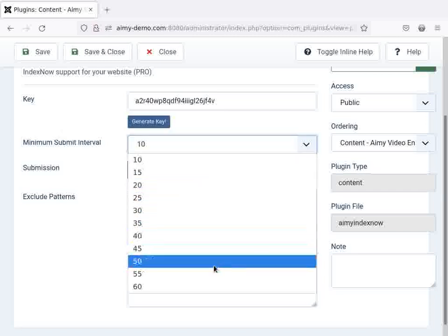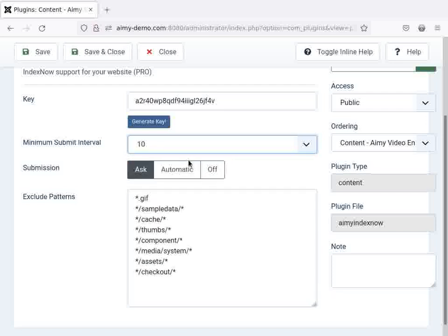Choose between Ask and Automatic Submission. The option Off is thought for the use with our extension Aimy Sitemap only. Both extensions work together, but that will not be handled in this video. We set Submission to Ask. At last, you may set exclude patterns if some content should not be indexed, for example, the category 1.